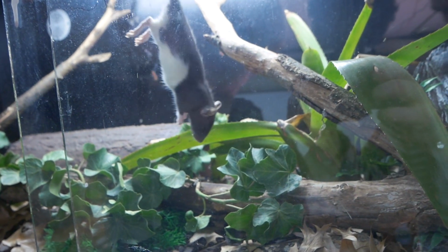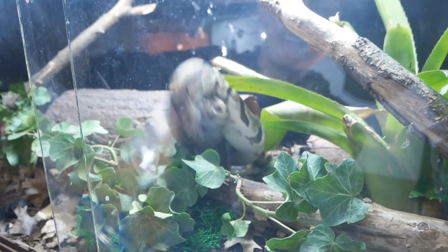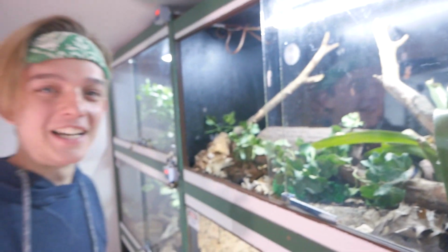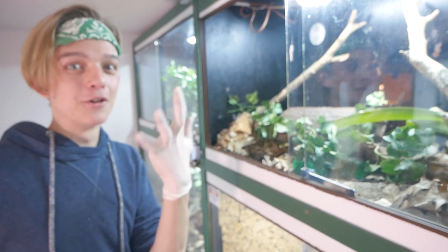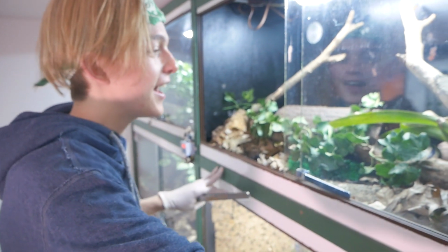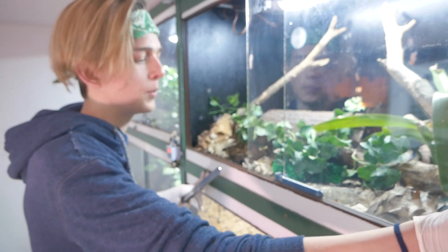Okay, here she comes. Okay. I was just making sure she didn't get my hand there because it looked like she was coming right for my hand with a hotter heat signature. But she didn't get my hand, luckily. And she's got a nice meal. I'm sure she's stoked about that.